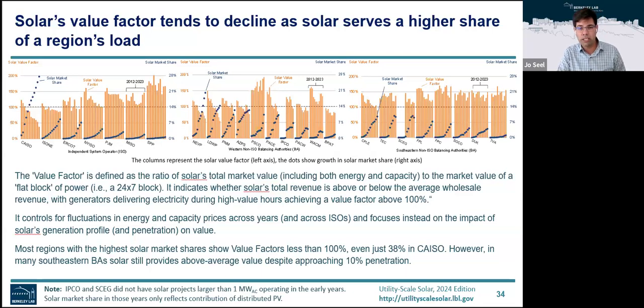At higher solar penetration levels, solar's marginal operating costs, which are quite low, push wholesale prices down. And also the marginal capacity credit declines as peak net loads shift to later hours. So with the example of CAISO, solar's value factor fell from 123% early on in 2012 to now just 38% in 2023, as penetration increased from 2% to 27%.